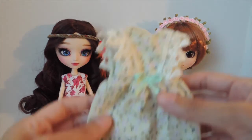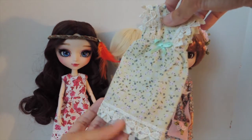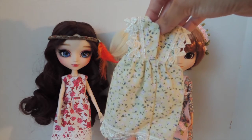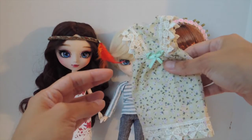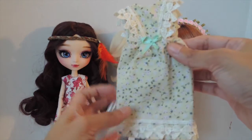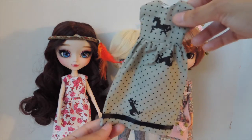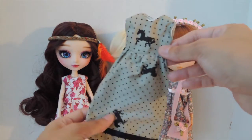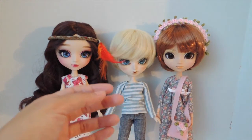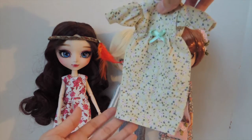Here's another one, and these little details my mother added on her own, but I also chose the fabric for it and cut out the different fabrics. These came out a little loose, so I'm still tweaking the pattern to fit a little better. Here's another one, that same fabric, but it has sleeves.